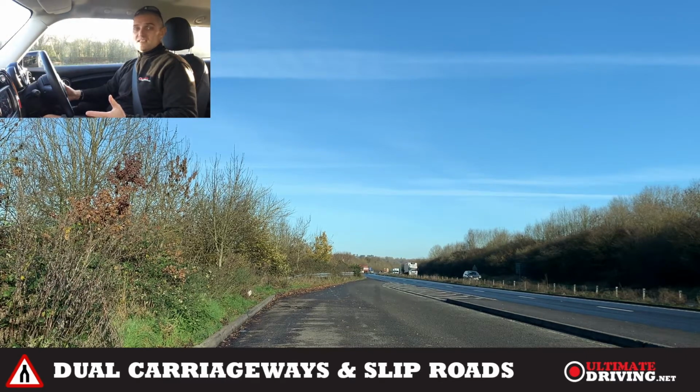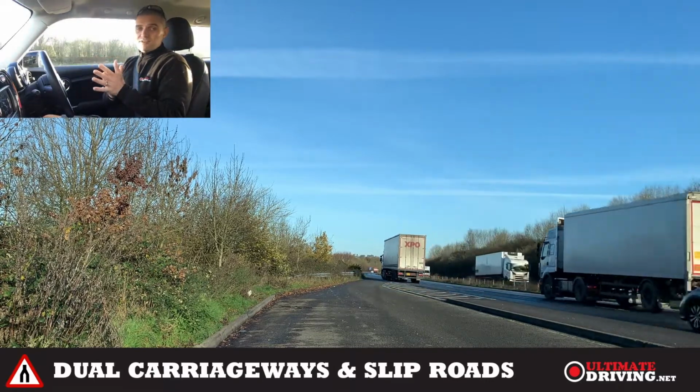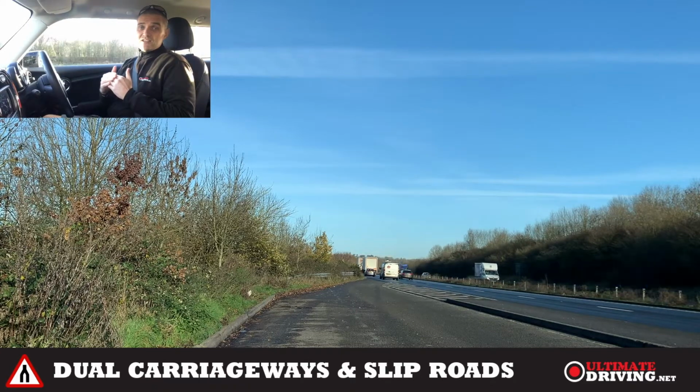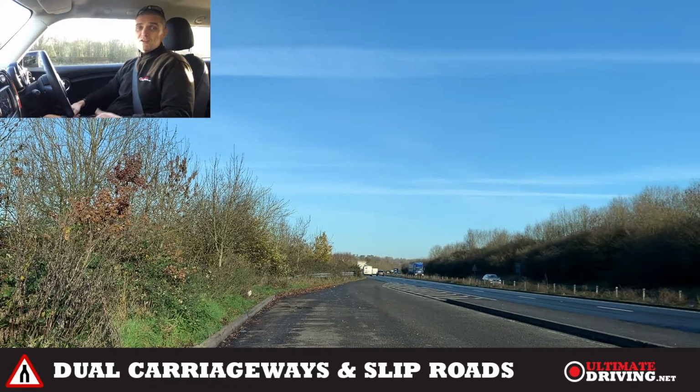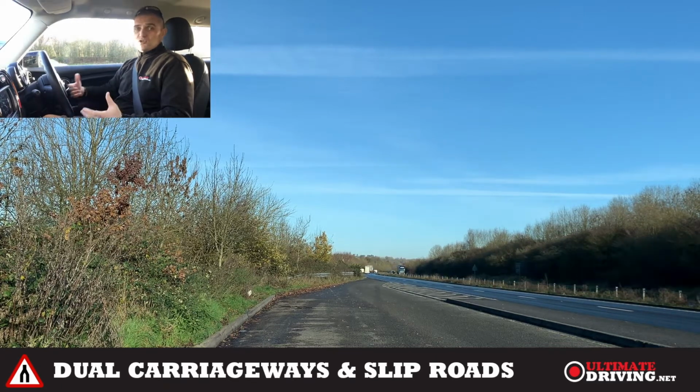What it is, it's the central reservation in the middle, and it's protecting the oncoming traffic from hitting you. Because of that, the speed limit is higher than what it would normally be. National speed limit, for example, it's 70 on a dual carriageway, 60 on a single carriageway. Okay, so that's what a dual carriageway is.